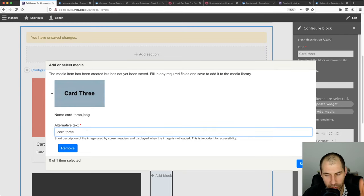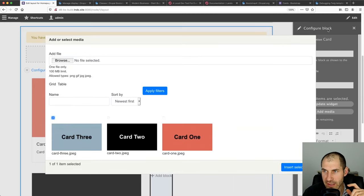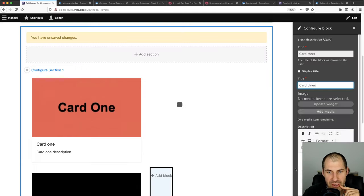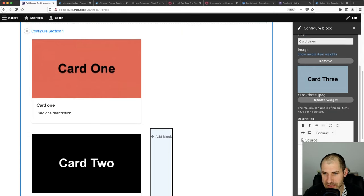Now, one thing I will mention as well is that a lot of the themes out there, in my experience, especially the Bootstrap themes, at this point don't integrate that well with this system tray, this side thing that appears out from the side. So in my experience, it's only been Bootstrap 4, this Bootstrap 4 theme that worked well with Layout Builder. The rest of them have kind of worked. So hopefully over time that will get fixed up.